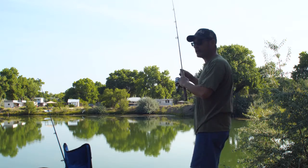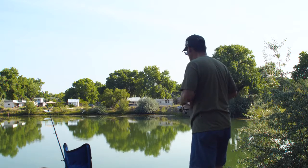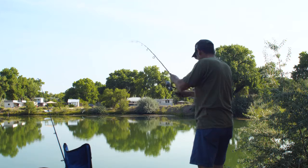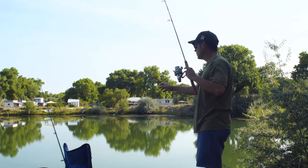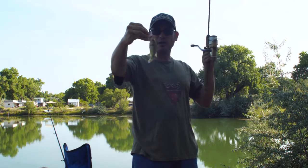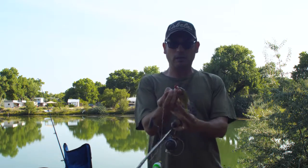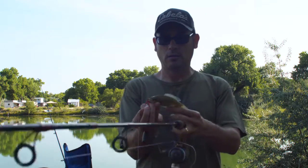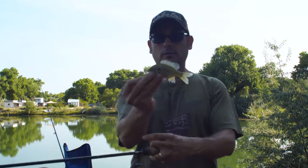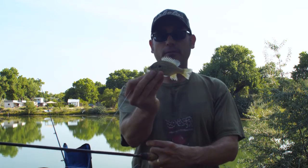He bit it right away. I'm going to catch him this time. There he is. So most of these fish in this pond are about this big. Not too big. They look like that. Quite beautiful. Fun to catch, but not very big.